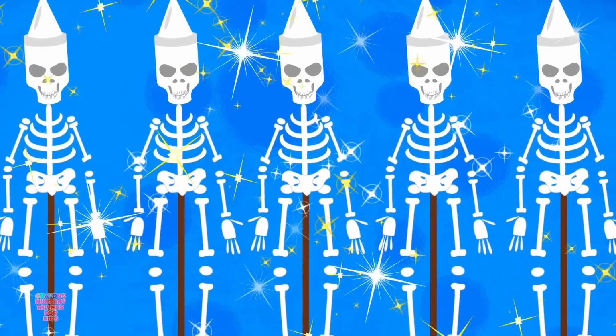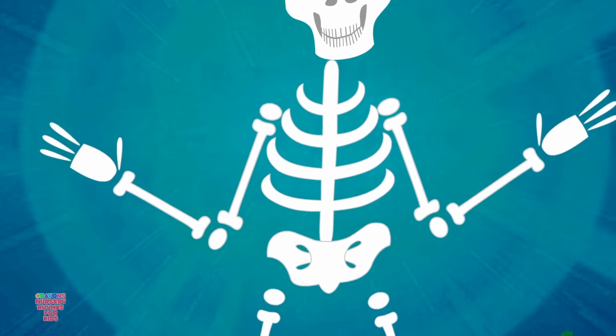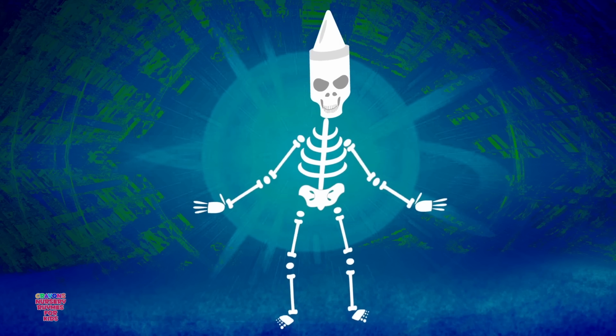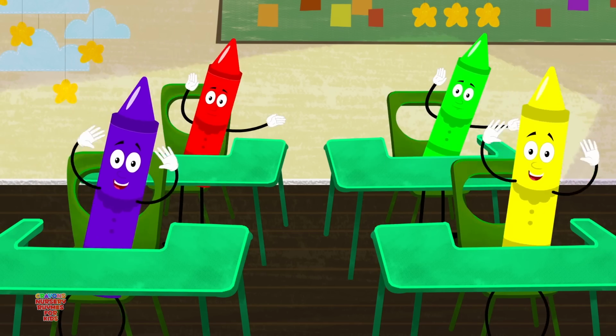They're so magical, they protect us to the full. The spine, the ribs, and the pelvis, and the skull. And our hands, legs, and feet, they can dance to any beat. Because of our bones, they're so fantastical.